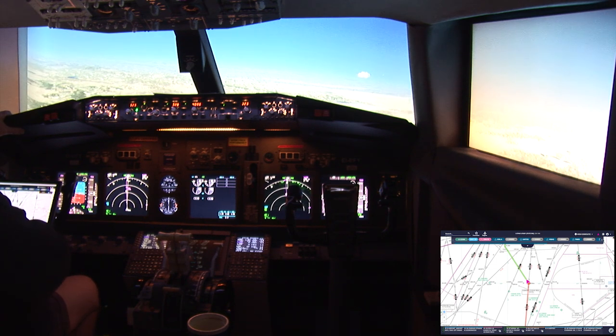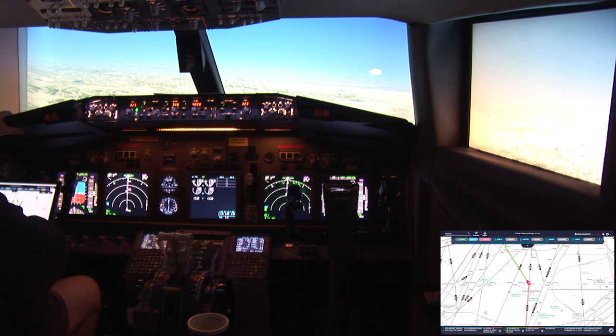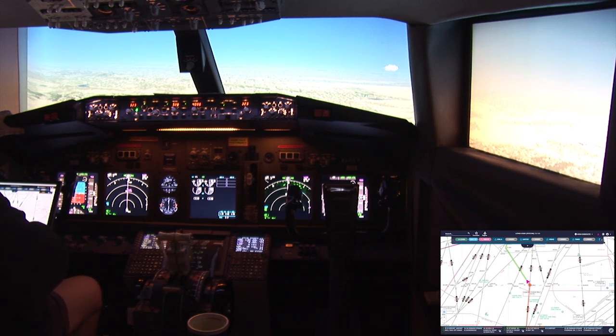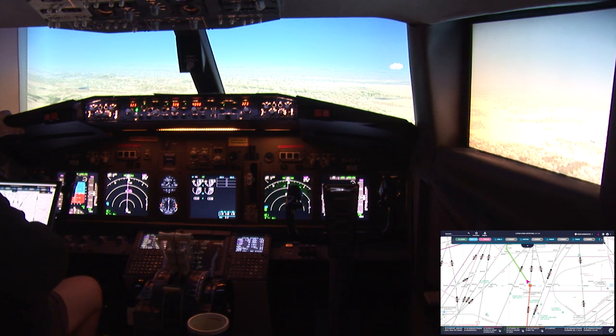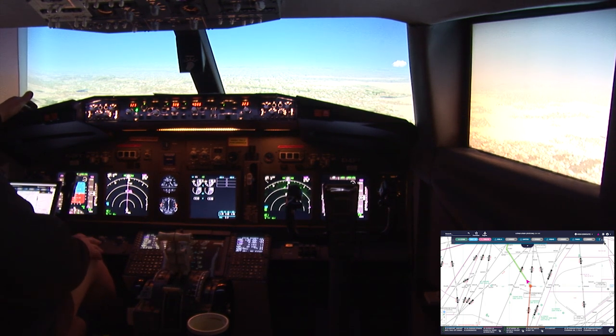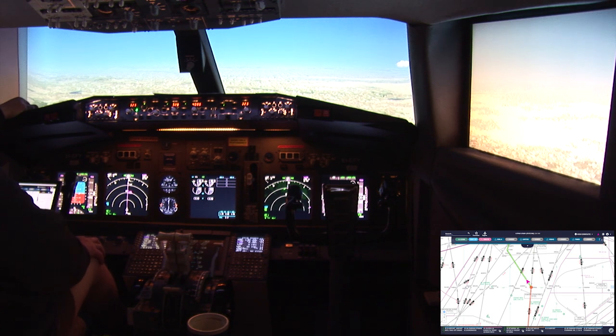Well, we've just made our course change onto the Morales 4C approach into Madrid. And we are on time and on course. Just passing through 25,000 feet on our descent.